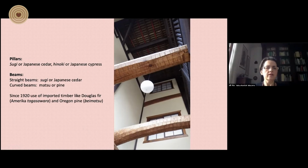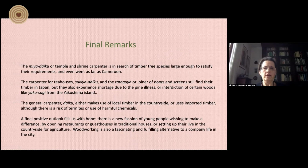these final remarks: the temples were in search of timber trees large enough to satisfy their requirements. As for large timber, they went as far as Cameroon.